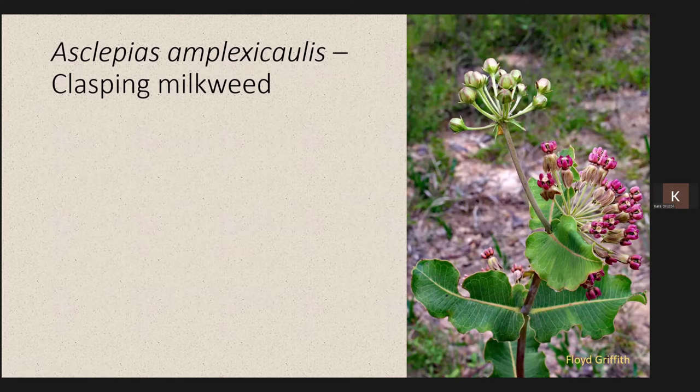So the first species, there's about 14 species found in your area. And I tried to focus on species in Osceola County and adjacent counties that you may encounter in the woods. So the first on the list is clasping milkweed. And you can definitely tell clasping milkweed by the fact that it has big, wide leaves. Sometimes the edges of the leaves are wavy, like you see in the photograph, but they pretty much always clasp that stem there.